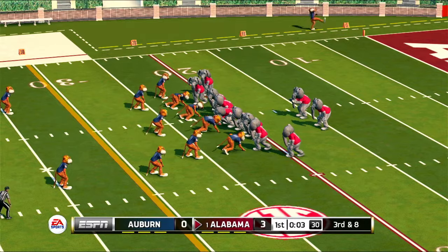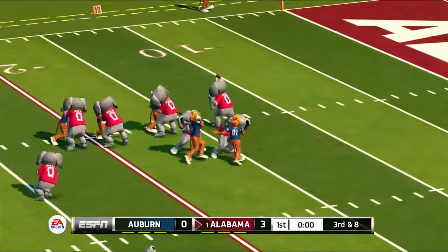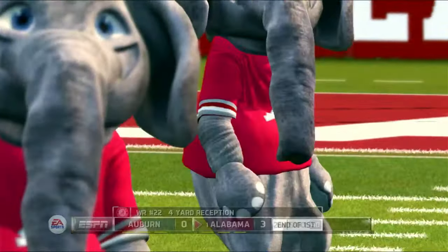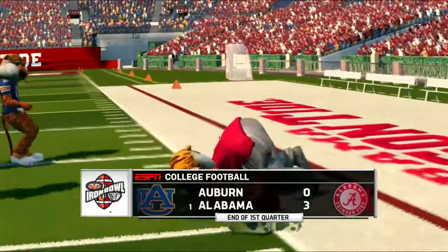Here we go. Green 15. Kill. Panther 10. Got a man. Watch out here. He goes out of bounds at the 25-yard line. So at the end of one quarter, the Crimson Tide in front, 3-0.